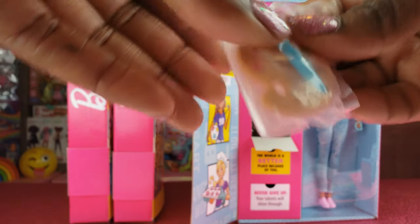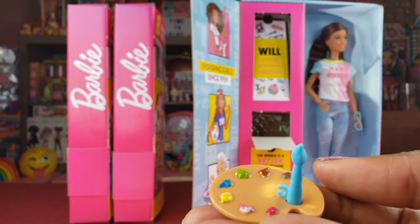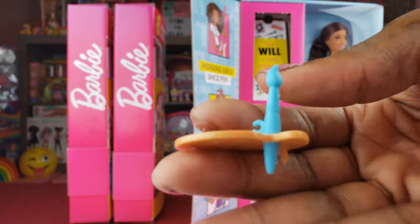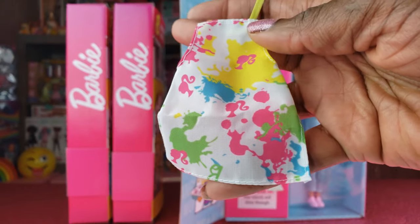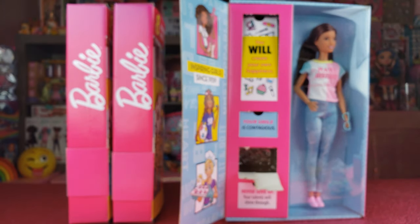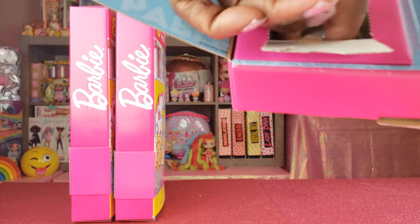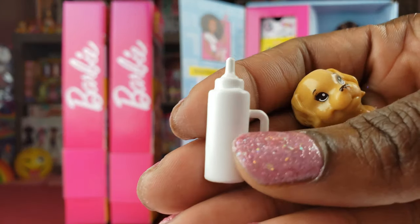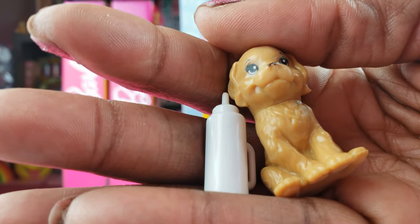Ooh, now this right here is something a little different. So inside we got a little palette of paints, some different colors here for our artist Barbie, and also a paintbrush. So this is a nice little apron to keep her nice, neat, and clean while she's doing her painting. So our last little blind box is never give up, your talents will shine through. Just keep working hard. We've got a nice little doggy, and we also have a little bottle. If little puppies and stuff are born and need a little nursing and things like that, sometimes they get a little bottle so they can get their milk from the vet.